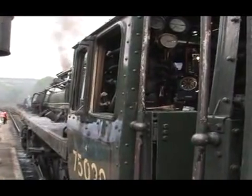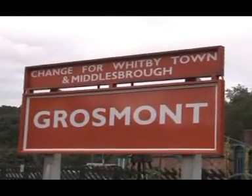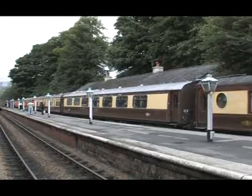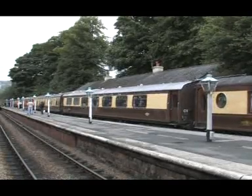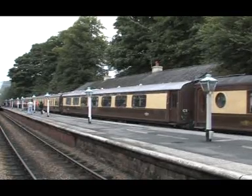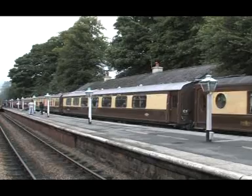The design was undertaken at Brighton by the Chief Mechanical Engineer of British Railways, R.A. Riddles. Passing the 4MT is perhaps the most famous class of locomotive to come from the London and North Eastern Railway, the A4s.